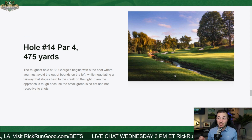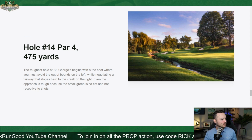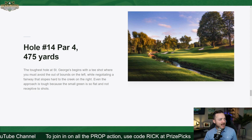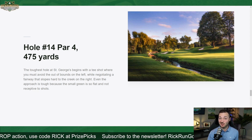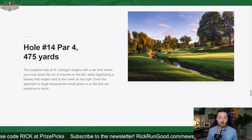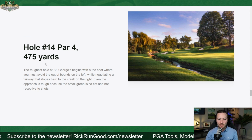I think Pebble Beach is 3,600. Let me confirm that. Pebble Beach is 3,500 square feet on average, which are the smallest that we have. So you're talking about 4,000 square feet, very, very small. The tour average is like 6,000. And then we're going to go to Brookline, and Brookline's going to be just microscopic greens as well. So get used to these small greens. You're going to see them a lot.